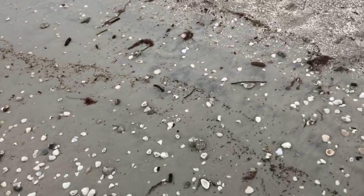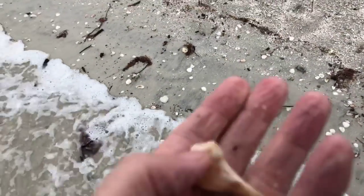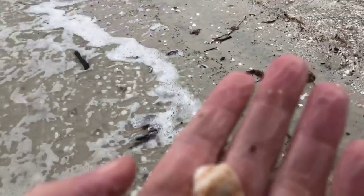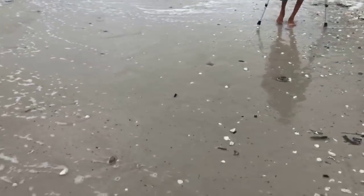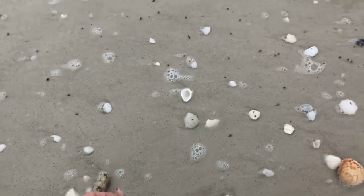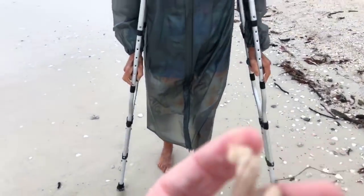Ooh, nice little lightning whelk down here. Beautiful. Nice little whelk. Great little shell. Hey, Rob. And a nice little moon, nice little worm shell. I heard somebody's voice in the background here.